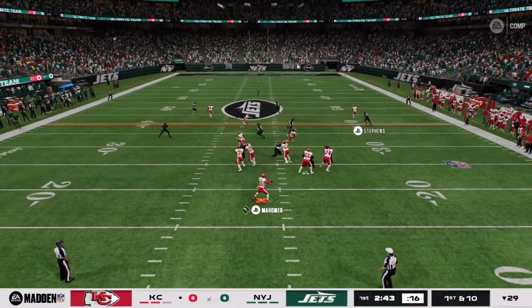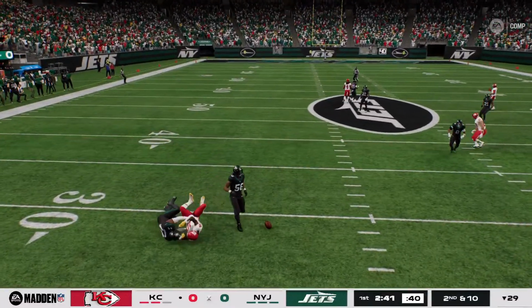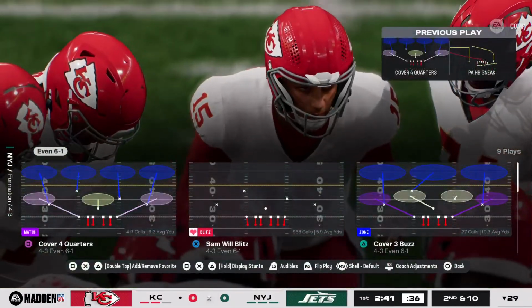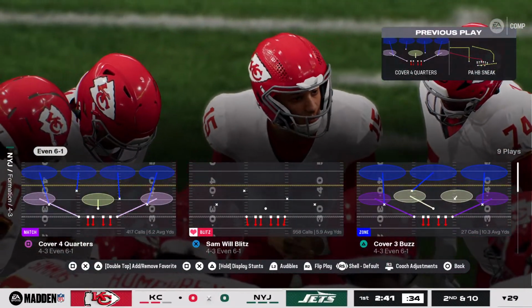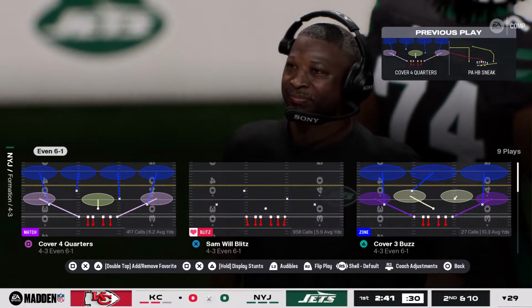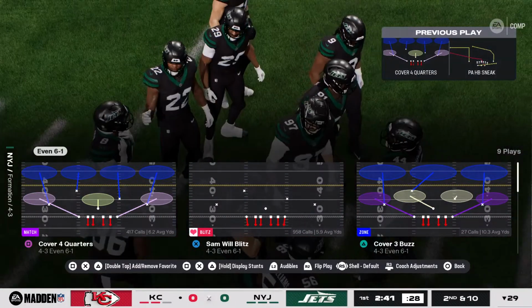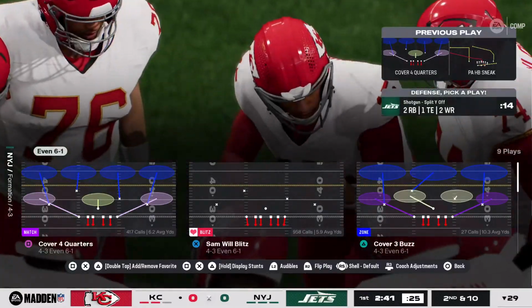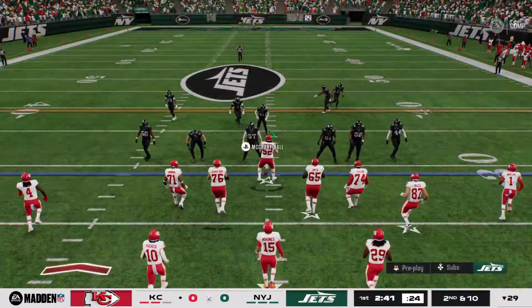Mahomes going to throw. And that one drops down, incomplete. Good coverage there, forced the ball free, and it's 2nd down. Excellent defensive effort to get to him and provide a little contact before the catch could be made cleanly. Second and 10.